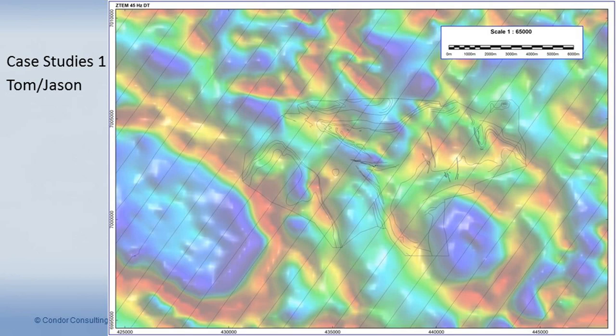This is in an environment where people thought that the EM coming from the graphitic, pelitic sediments in this package would basically nullify the value of any EM. But that was true in terms of specific target detection, but not from the point of view of mapping the geology and trying to understand the structure.